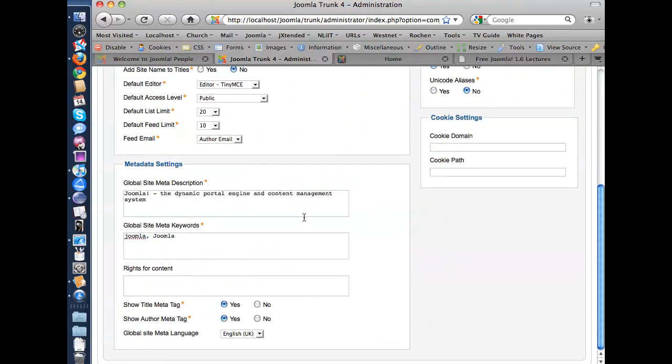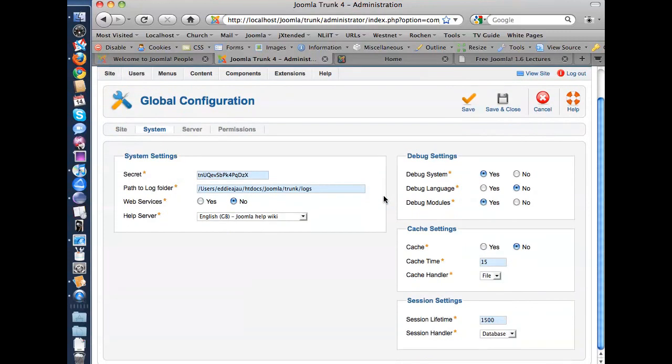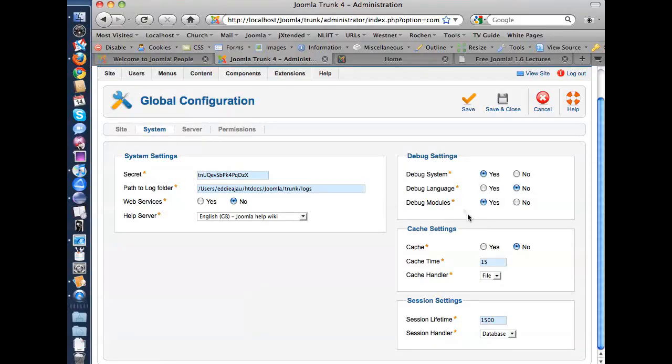There's a few SEO improvements in global configuration. In the system tag, there's an interesting feature in 1.5. Most of you should know about the tp=1 that you can add on to the end of a URL, and it will show the template positions or the module positions in the template. We had a bit of feedback during our development of 1.6 that people don't necessarily want to have that. And so there's now a configuration option to disable that if you don't want people trying to steal your module layouts and positions, which I think is a good thing. Debug modules is the setting which turns off the tp=1.